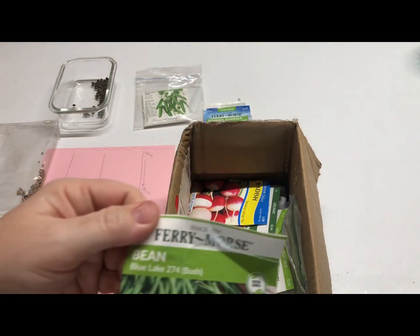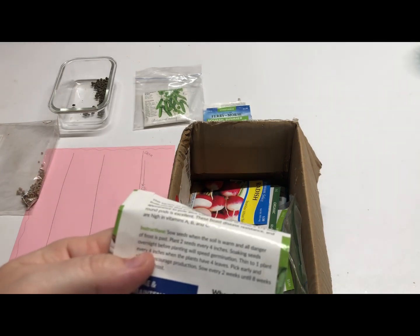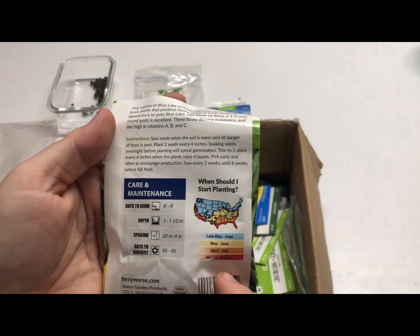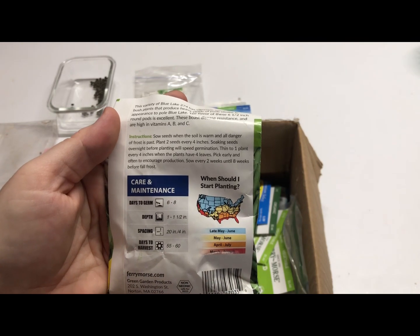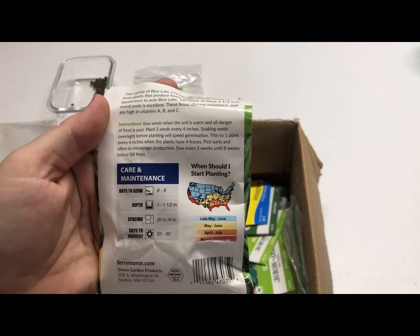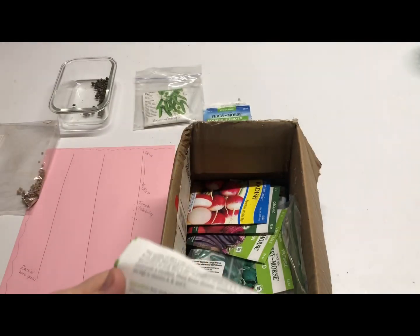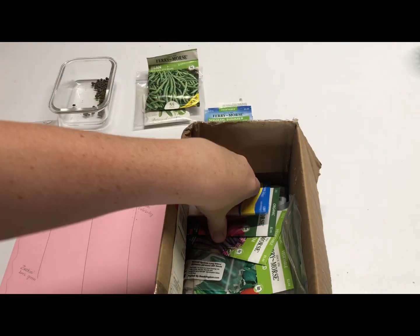All right, we have these Blue Lake bush beans, and it says that you should start planting March to August. And like I said, I think we're just gonna plant in September and hope for the best. This is soak them overnight, so maybe, I don't know, we'll see. I'll hold off on these on where to put them. I'll put this in the I'm not sure pile.